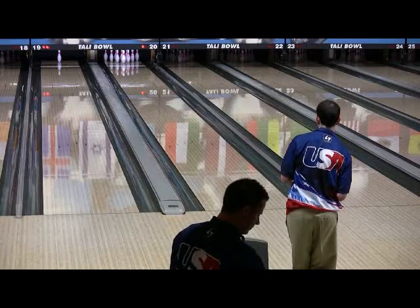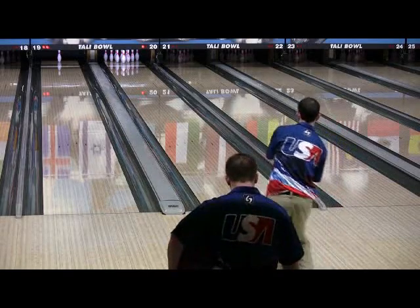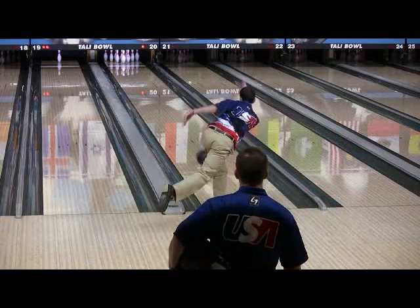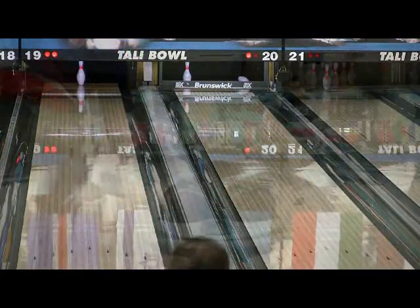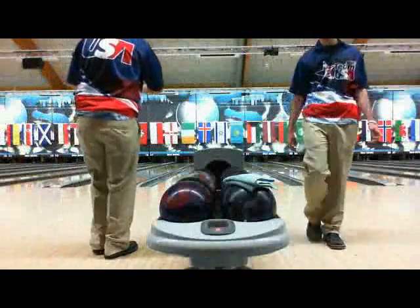The ninth frame, pending a spare by Peters. Here's Bidwell in the ninth. Bidwell can strike out for 233. Instead, very lucky that he didn't split there. Yeah. Leaves just the 4-pin.